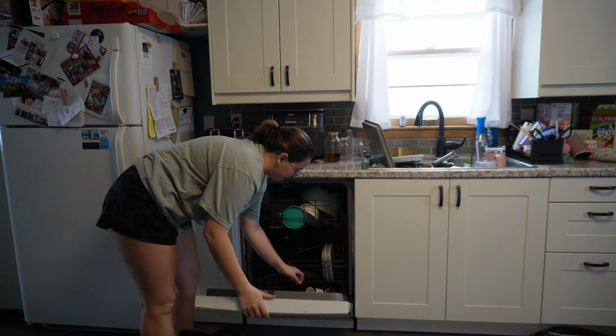So while I'm waiting for the oven to preheat before I make the eggs, and then I decided I'm gonna do hash browns with it, I'm gonna go ahead and empty the dishwasher because that needs to be done, because we've got a sink full of dishes right now.